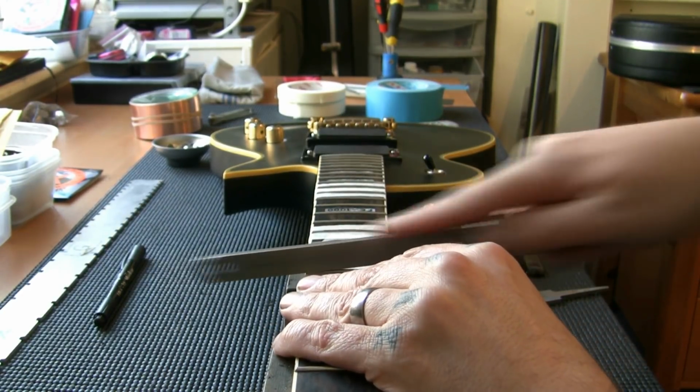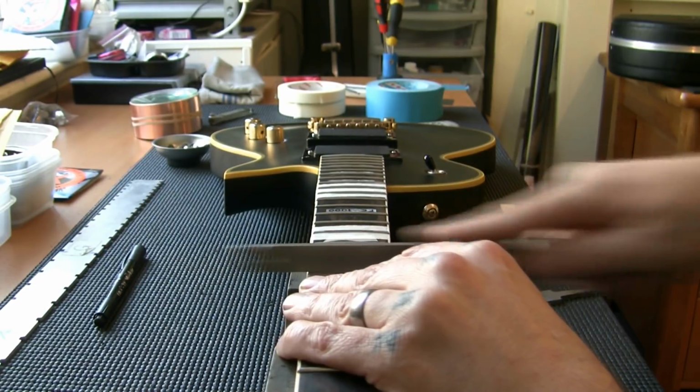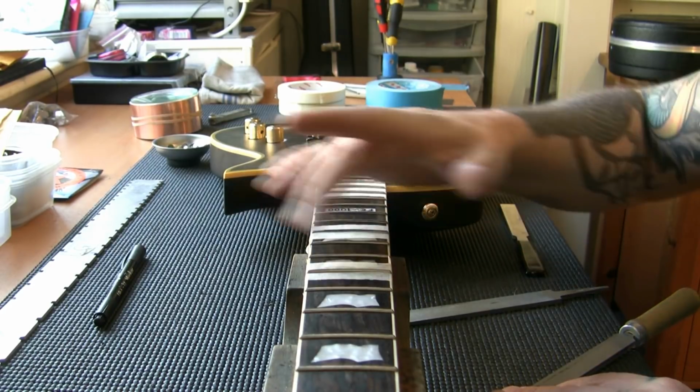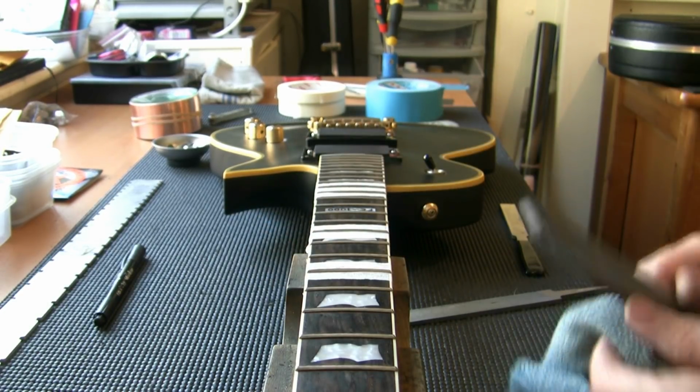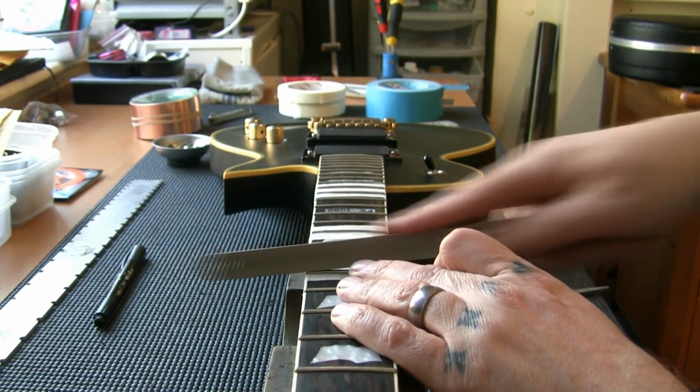I'm going to use this, and all it's going to do is, where that fret was flattened, we've now rebuilt that crown, and I can already feel that that is more or less where it needs to be. I will just go again. I'll just come in at the edge.